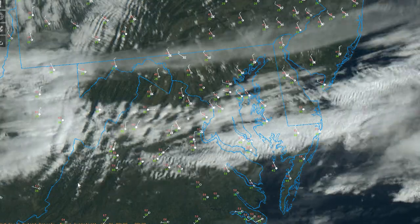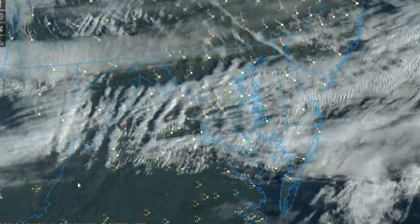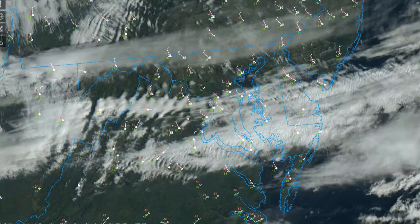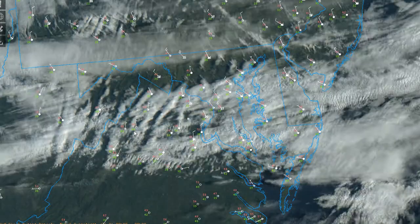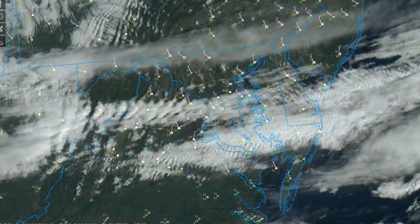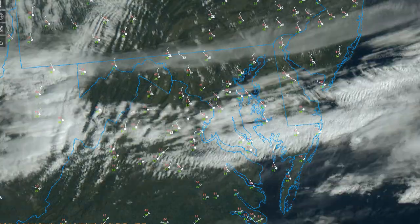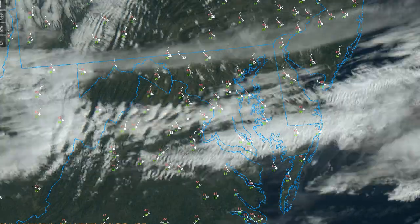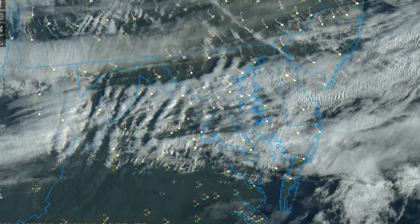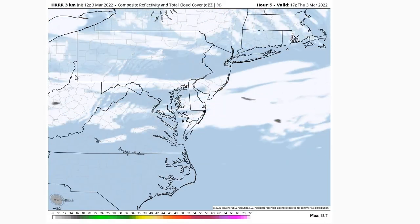So looking at the current satellite imagery, we do see that cloud shield associated with that cold front that's slowly coming through our area. It will begin to move in and give us probably overcast conditions for much of the afternoon and probably into the beginning of the evening. Again, how fast that front moves through the area will determine how the clouds will clear out this evening.